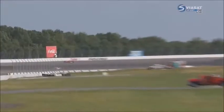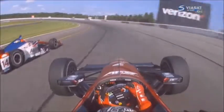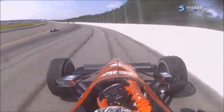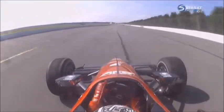Go back again to see what happened to Sebastian Saavedra. Very similar to his teammate, James Hinchcliffe. Gets high into the gray and a pretty heavy impact. Saved it once, and then it hooked back into the wall, and the right rear walloped as we get another angle on board. Same deal as Hinchcliffe. Yeah, he just got high. Munoz coming out of the pits. He got in high, got into the gray, and the front end was gone.